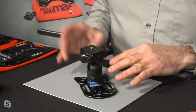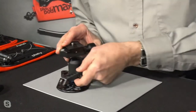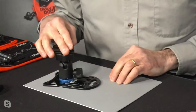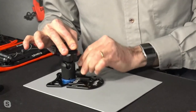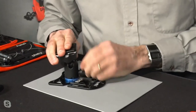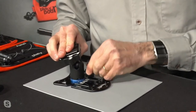Exactly, Larry. Two questions I get about this particular ball head is, number one, the lever is hitting the plate. Can you see that? What should I do? Well, that lever is spring-loaded. If you take it and you pull it away, then you can reset the original position, and then about an eighth or a quarter of a turn will loosen the head and then tighten it again. So just know that it ratchets in and out like that.